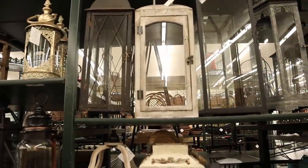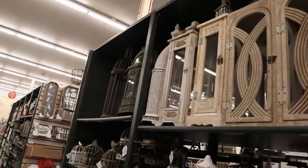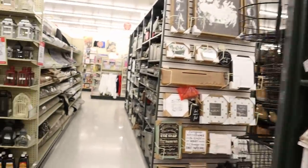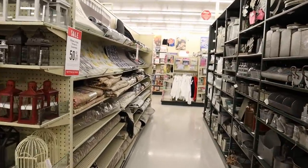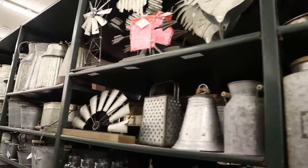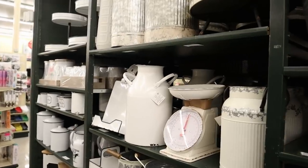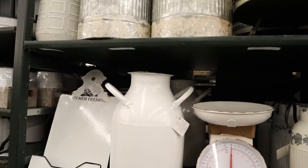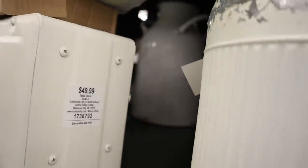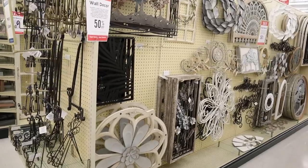Typically, I'll show what's on sale. I always have to look at the lanterns. They're so cute. Okay, so today in the store, I always have to check out some of this cute antique looking metal and white, the old enameled stuff. I love the scale. But it's not on sale.